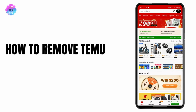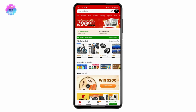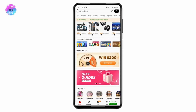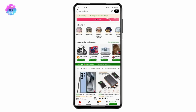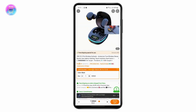If it is possible to remove Temu's minimum purchase limit. So if you have some kind of coupons, the minimum purchase limit only applies to coupons or your gift card vouchers, but it does not apply to your actual cash or your payment method. It only applies to your vouchers.